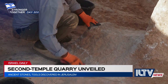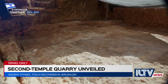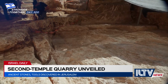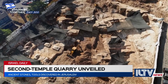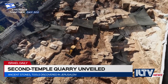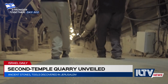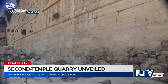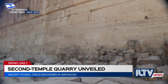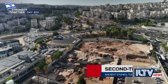Jerusalem. The site covers approximately 3,500 square meters and is part of an extensive quarry. During the excavation, archaeologists uncovered numerous building stones of various sizes, as well as quarrying and cutting trenches that reveal the dimensions of the quarried blocks. Most of the building stones extracted were massive rock slabs, approximately 2.5 meters long, 1.2 meters wide, and 40 centimeters thick, the archaeologist said.